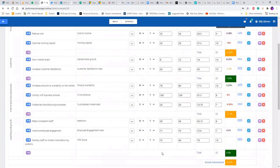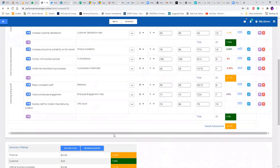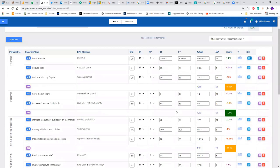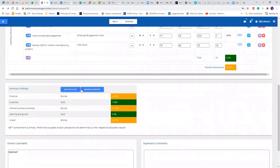But maybe let me go to the bottom, then I will show you how to enter the scorecard. So when it comes here, you can see the overall performance, in terms of this performance has changed because I've changed certain aspects there. You can see -4%, -4.57%, which is exactly at the bottom there, reflected. The summary performance of this particular individual, you can see it here. The summary performance, financial performance, it's negative.